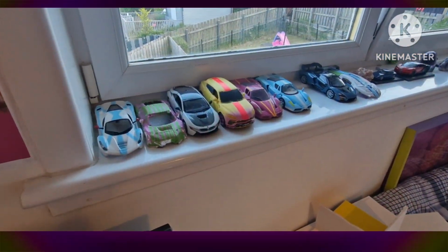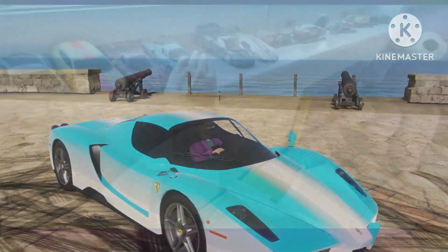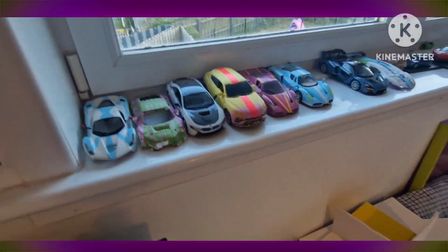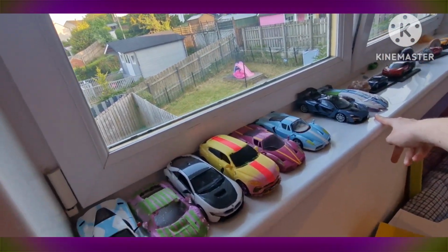Now the reason why is because we've done all of this. We've done these three. The LaFerrari is nearly completed. The Audi is still a work in progress. We're starting a new design very soon. The Veneno is nearly finished. So we have done quite a lot. We've made so many designs.